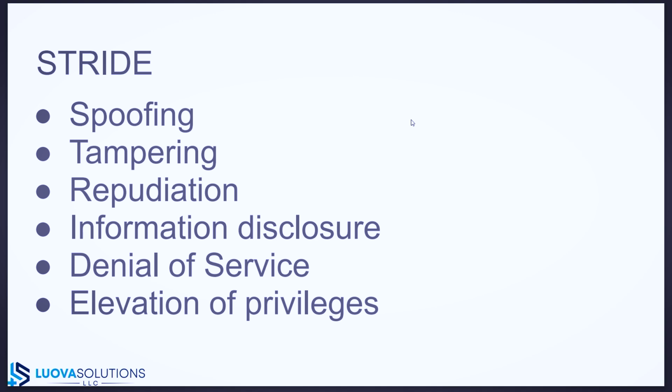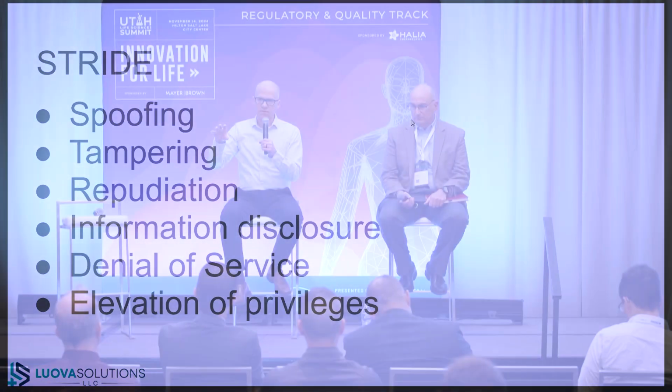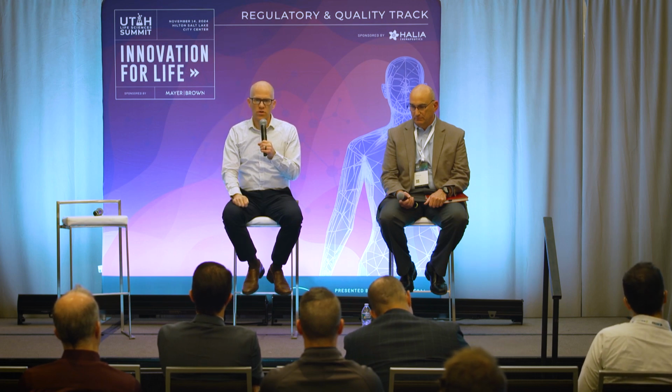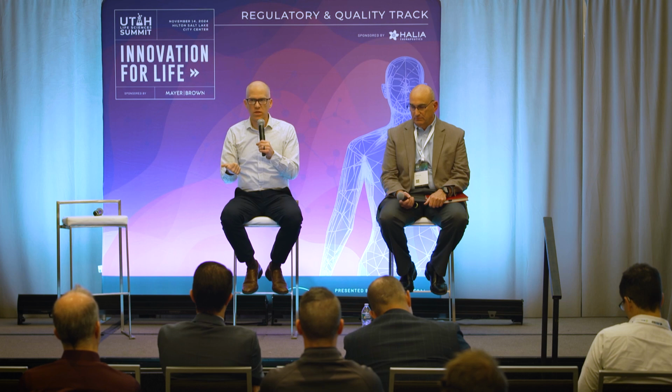So it stands for spoofing, tampering, repudiation, information disclosure, denial of service, and elevation of privileges. So what I like to do is, when I have all of those threat agents defined, I want to specify which threat agents are applied to which of these portions of STRIDE, because the FDA also wants to see us use some sort of threat modeling technique as well, like this.